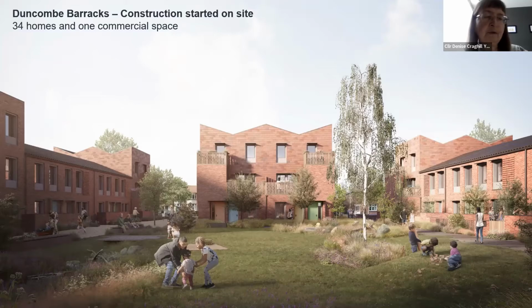This image shows you our first passive house site, Duncan Barracks. It provides 34 homes set around a public green space. The terrace to the right fronts onto a car-free street. Car parking spaces are around 0.5 spaces per home, and the site creates a new pedestrian and cycle connection between an existing neighbourhood and the local school and the shops.